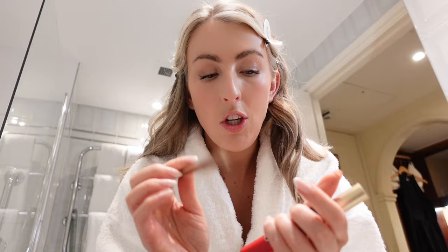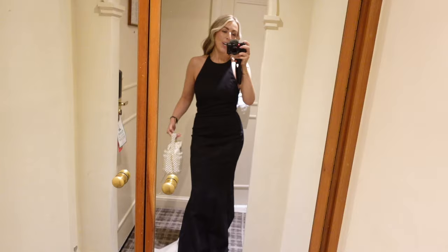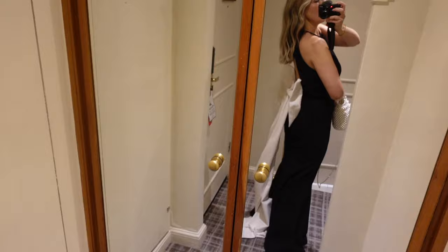My camera is literally gonna die now, so I'm gonna put this on charge so I've got enough for the evening. Okay, so excuse this mirror situation, this brain bit is literally in the way. Well, I'm all ready. I'm just going to go with this pearl bag. I'm not sure whether to take the gold strap off or not, but there's a better look at the bow. Hair's lasted all okay.